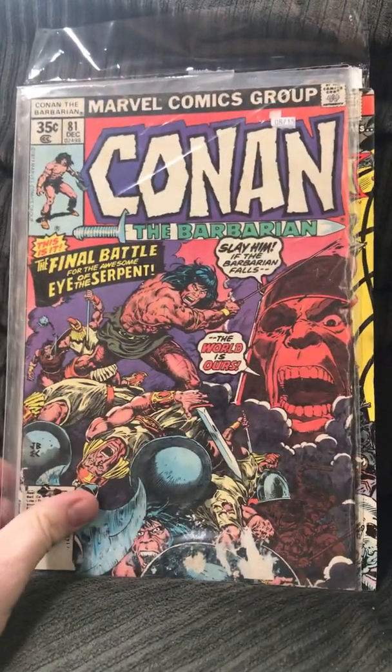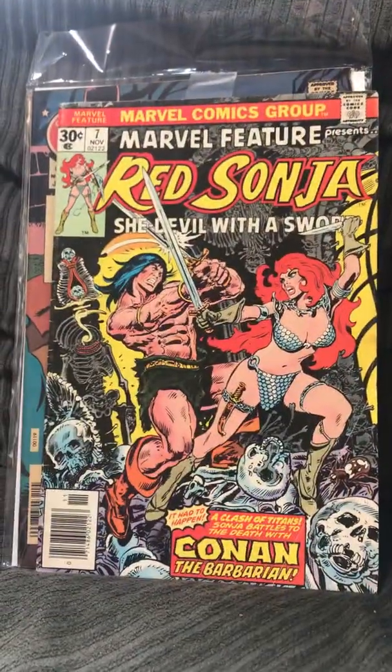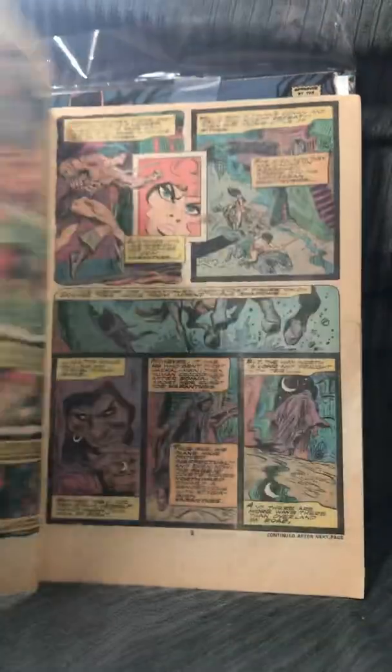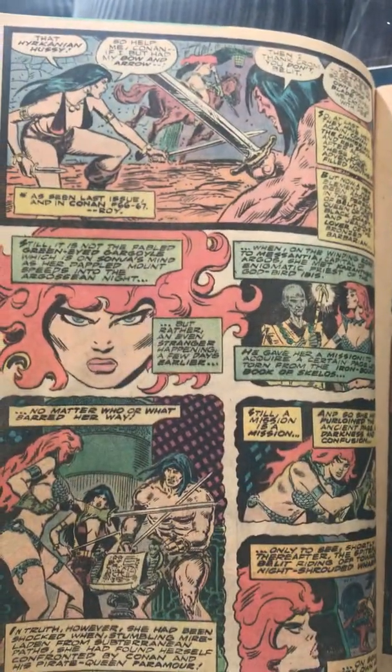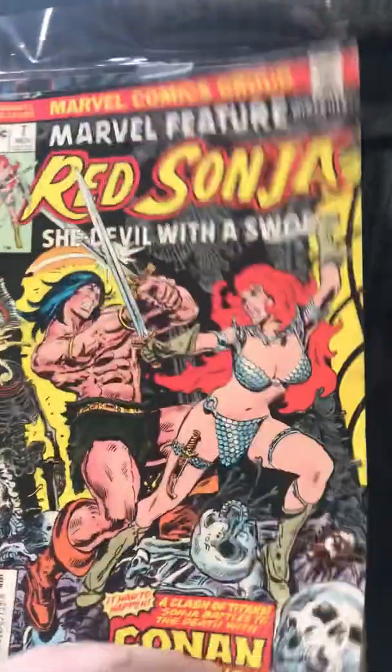Conan the Barbarian 81. Didn't have this one. It's a real beater, but whatever. And Red Sonja 7. Again, sort of new to the genre and looking at it. I really love the way that Frank Thorne draws, just smoky Red Sonja eyes. And there's really good layouts in this. I dig his stuff, and this was a fun find.